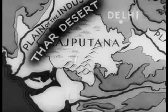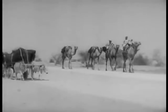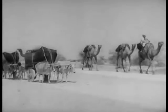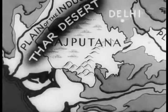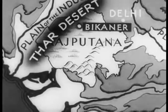There are very few signs of life in the desert, but sometimes you can see bullock carts and camels traveling slowly across the sandy waste. They are on their way to a desert town, for here on the edge of the desert lies the town of Bikaner.